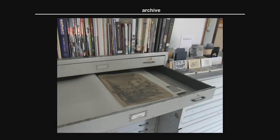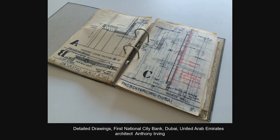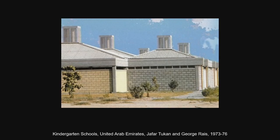We have beautiful original drawings, as I said, in our collection. This is, for example, the competition drawing of the Électricité du Liban that we saw before. This is the horizon line, and this is what made them win. So it's important to know that. We have drawings like these, detailed drawings by Anthony Irving, a British architect who worked in Lebanon, Kuwait, and the Emirates. Variations on a house by Farid Traud.